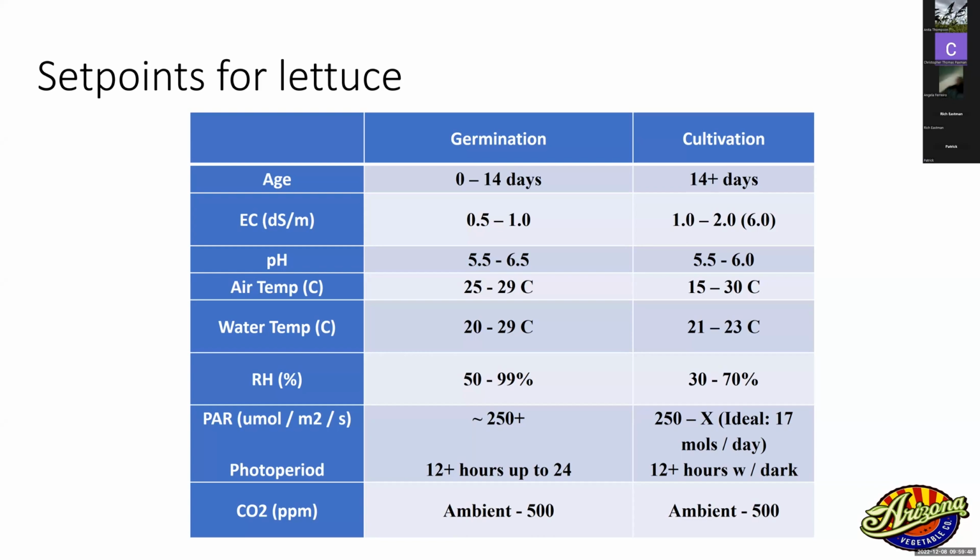I'm looking at EC, so that's how concentrated my fertilizer solution is. I'm looking at pH, that's the acidity, my air temperature, my solution temperature. If I've got my plants sitting in a floating bed of water that's 10 degrees C, they're probably pretty cold. Relative humidity: if it's too humid, the plant can't transpire. It's like sitting in Georgia or Alabama in the middle of the summer. You're just like, wow, I'm sweating, but I'm not getting cooler. What's going on?